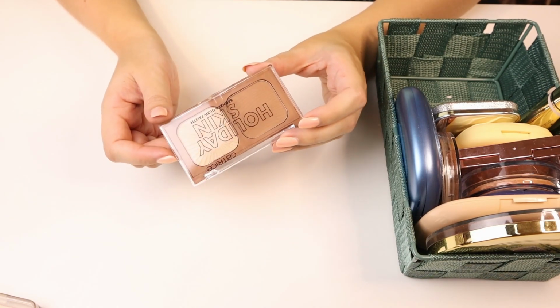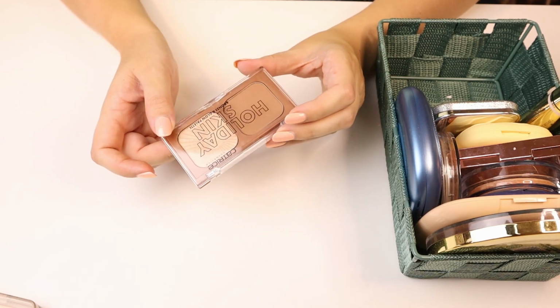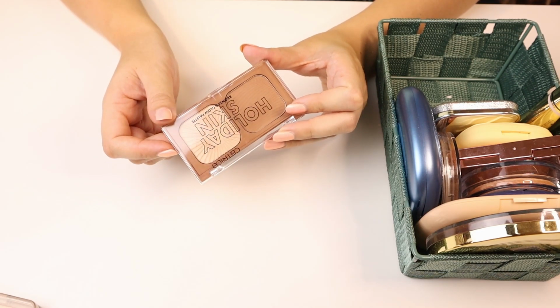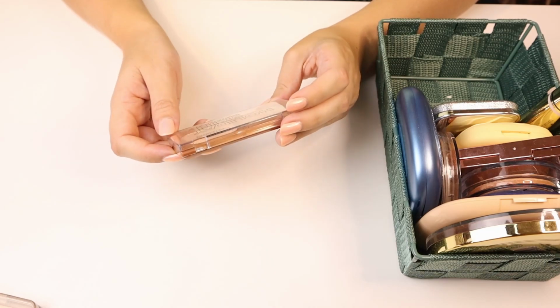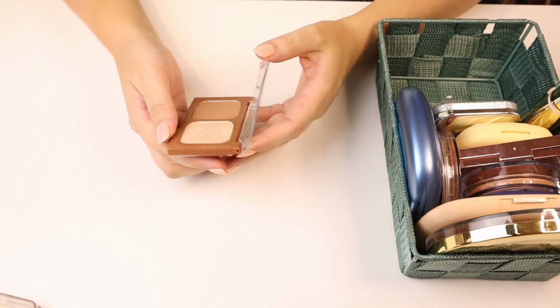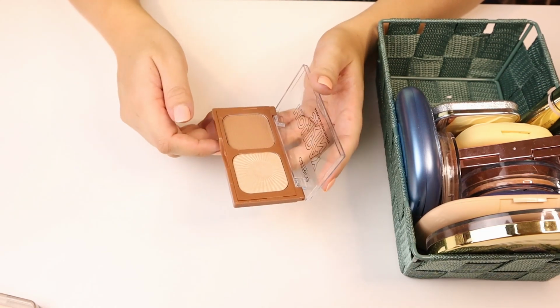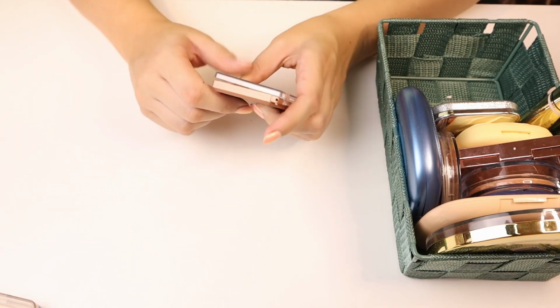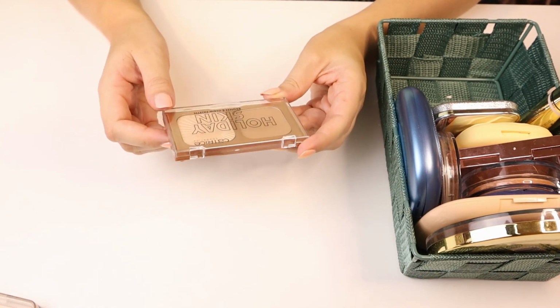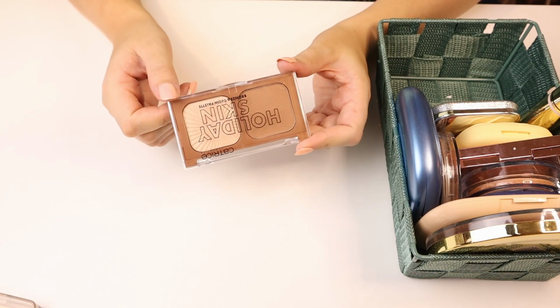I do put duos like this with my bronzers. I think they're a little too small for putting them with the face palettes that I own. This is the Holiday Skin Bronze and Glow palette by Catrice. This is supposed to be a dupe for Charlotte Tilbury. I really like this one. I really like the bronzer. It's a nice formula. It's the same formula as the other Holiday Skin that I just showed you, but this one is a slightly deeper shade, which is nice for the summer.